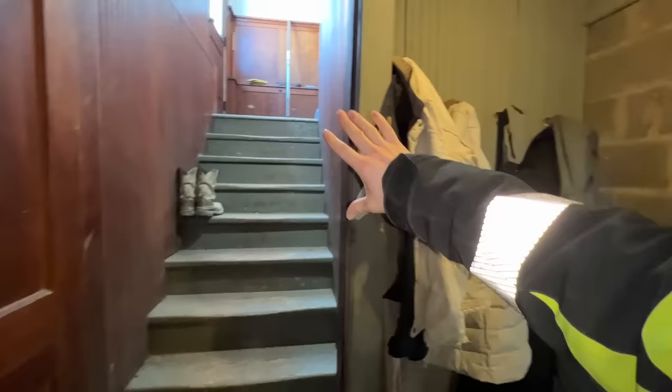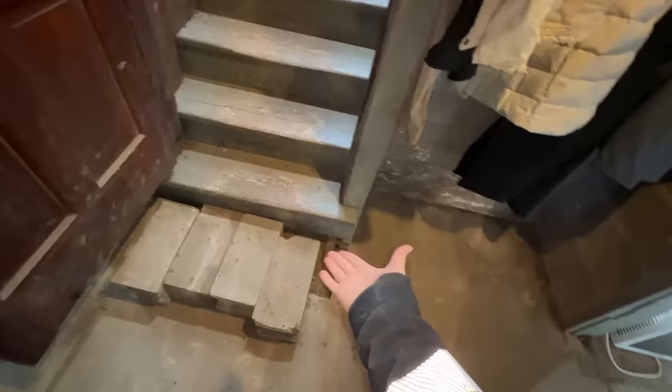Then we can utilize that as a little storage space, but also it would keep mice from being able to scurry right through. It's a basement that's got a lot of good bones to it, but it just needs a little bit of work to get there.